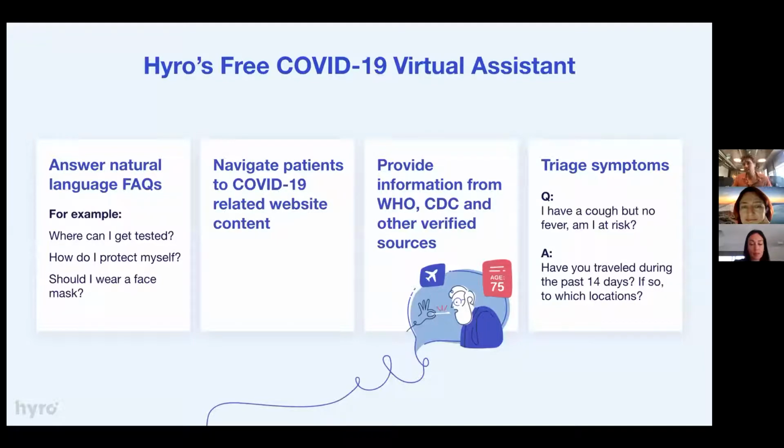And the last thing is triage symptoms or do risk assessments. So we took the flow of the Center for Disease Control and we were able to make a conversational interface out of that, so that patients going into various healthcare websites would have a similar layout to what they'd see on CDC, and they could perform that risk assessment.